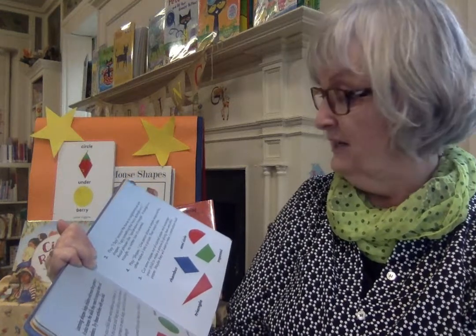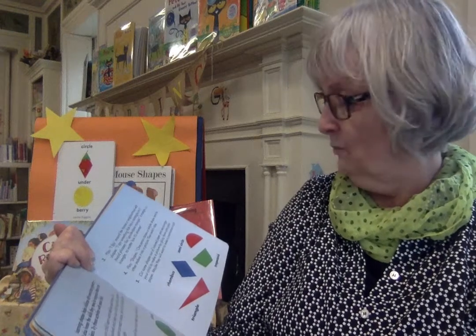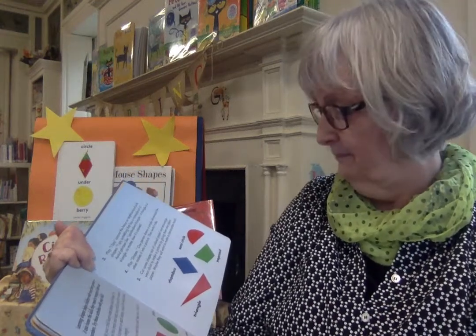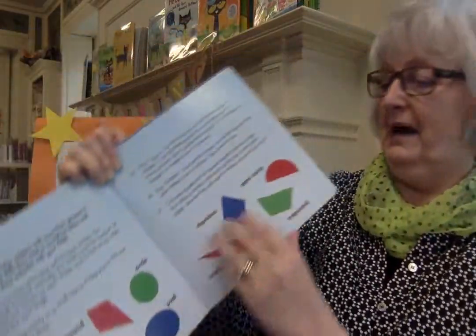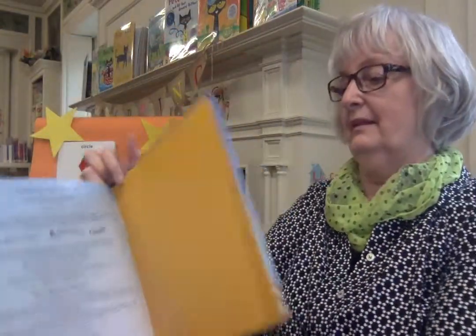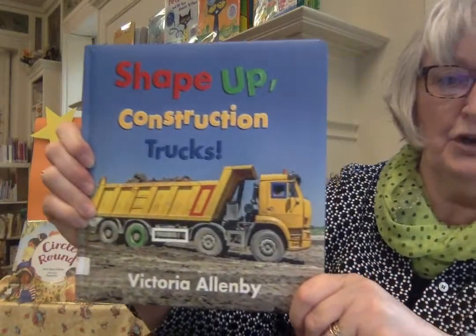And again, play I Spy. I used to do that all the time with my son. We'd take a drive, we were looking for shapes, and I Spy is a great game in which to do that. And then play shapes. One person draws a simple shape, and the other makes it into a picture. That is great fun. Here we go. So all the back matter in this book. And again, Shape Up Construction Trucks.